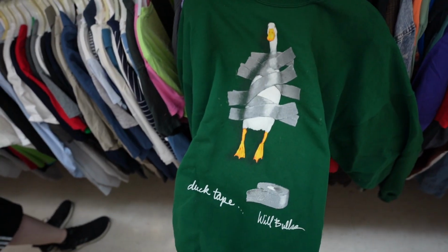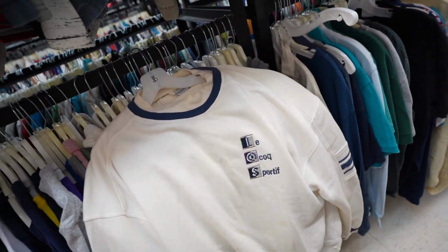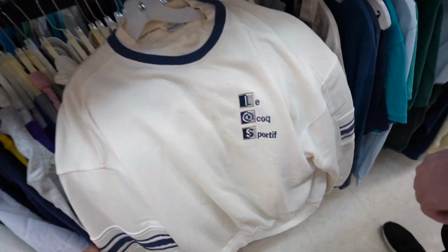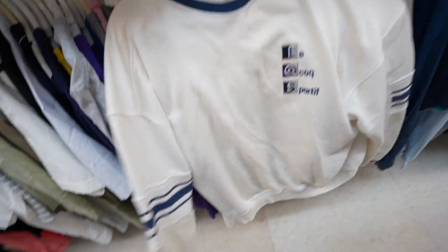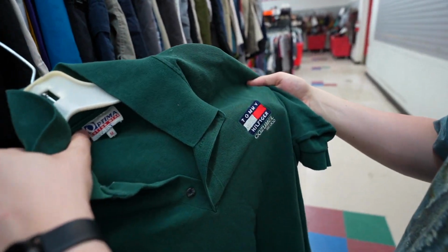Shit hard, huh? That's a salt, brother. Bro, they got the spell out right here. Oh, Le Coq Sportif. What? This thing got Le Coq all over it. I think that's real, right? It definitely is authentic.